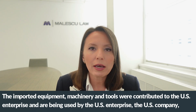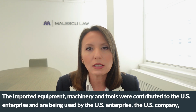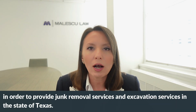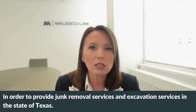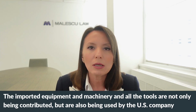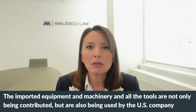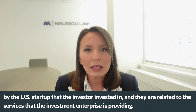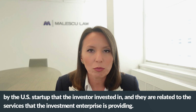Now, the imported equipment, machinery and tools were contributed to the US enterprise and are being used by the US enterprise, the US company, in order to provide junk removal services and excavation services in the state of Texas. So the imported equipment and machinery and all the tools are not only being contributed but are also being used by the US company, by the US startup that the investor invested in, and they are related to the services that the investment enterprise is providing.